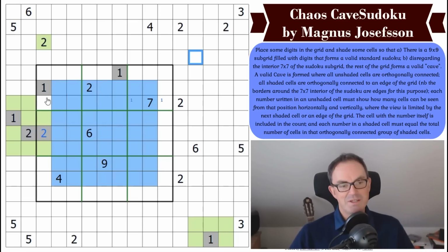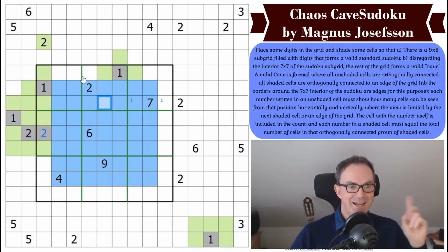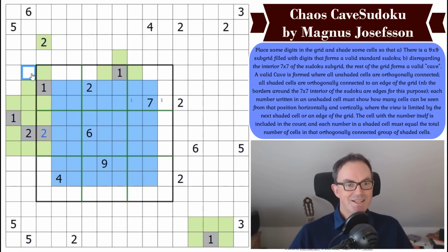There might be more things we can do, but the next thing that's tempting me is that these ones obviously are real cave clues, so they have to be bordered by green cells. And I'm going to be able to do my checkerboards now because I can't have any more checkerboards. So that's got to not be brown, grey, or that would create a checkerboard.